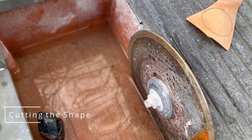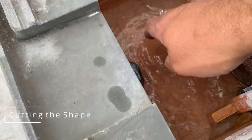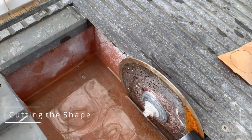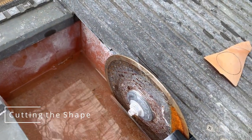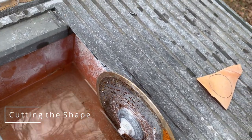All right, so we're all set up here. We've got our diamond blade on. As you see, this is water here. Even in the old days, long, long time ago, the indigenous peoples would use water and sand to cut this shell.